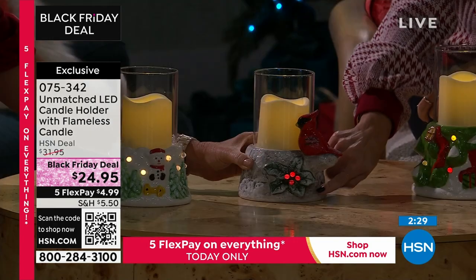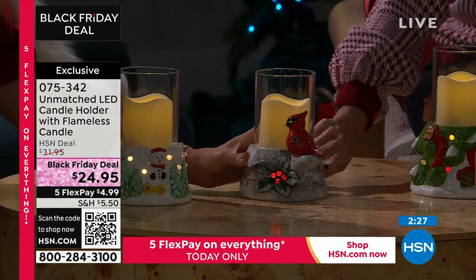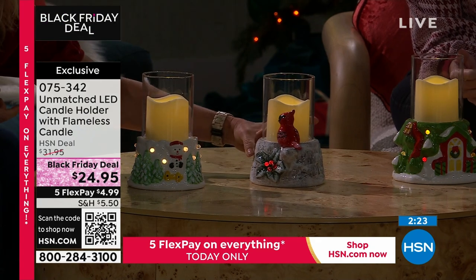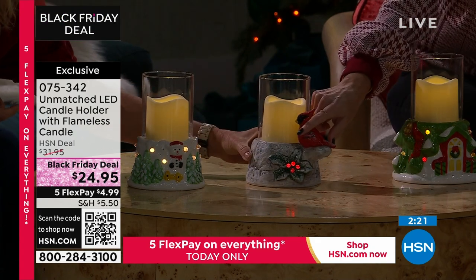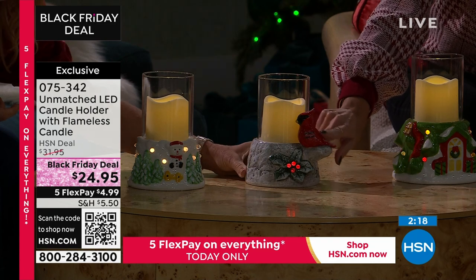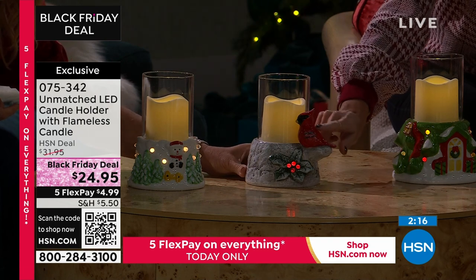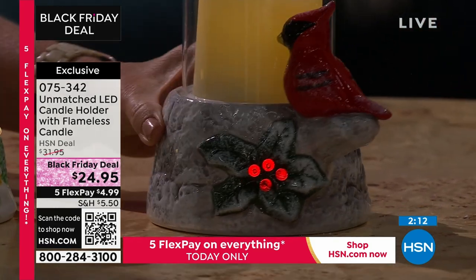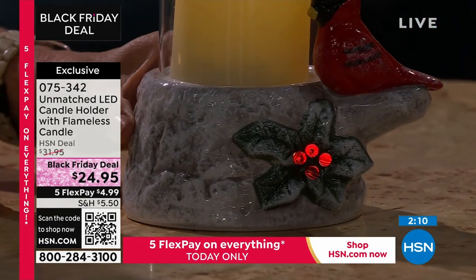Agreed. It looks like that beautiful birch tree, and like you said, those soft creamy browns with a touch of that snowy finish, and then the floral has the little touch of lights. You can even see the cardinal has a little bit of a dusting of snow tipped on his head, and on his wings and on his tail. And you are getting your choice, whichever one you want.